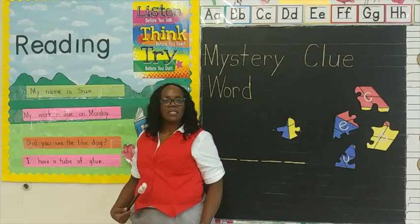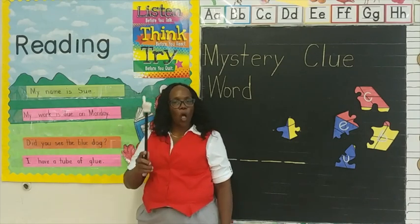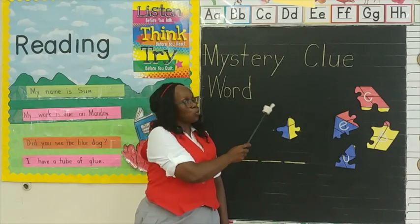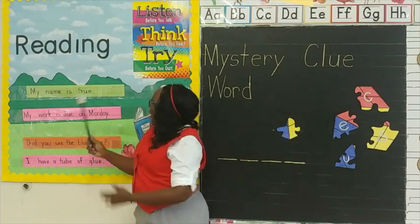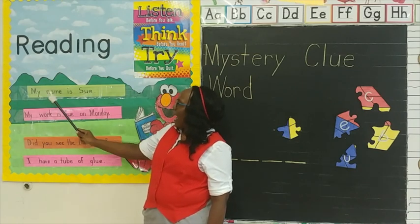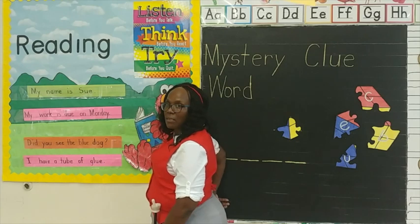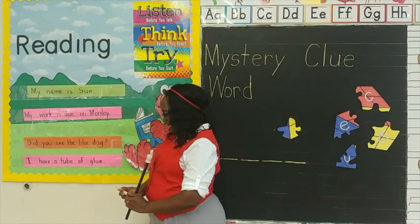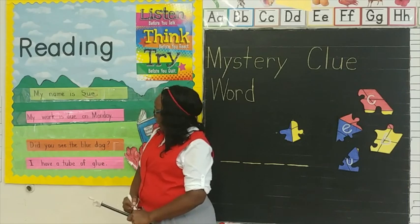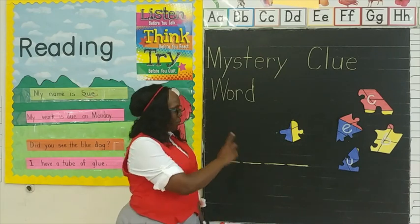Now, let's read the sentences. Can you tell me which word in these sentences has the long vowel U sound? Each long vowel U word will help you put the puzzle together to solve our mystery clue word. Okay, let's read our first sentence, boys and girls. My name is Sue. Can you tell me the long vowel word in that sentence? Yes. Did you say Sue? Good, boys and girls.